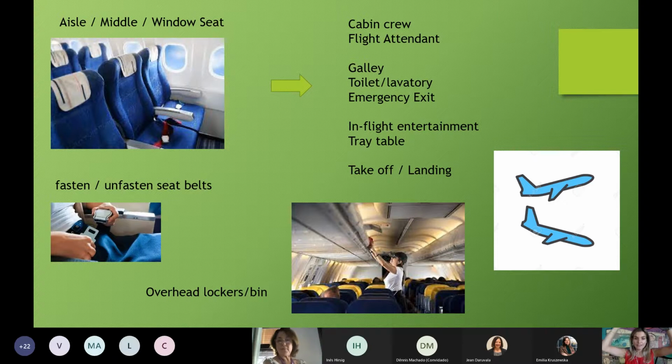So the overhead locker. And you've got the cabin crew there. You see in the picture a cabin crew closing the overhead lockers. In the UK, we call them cabin crew. In the United States, they name them flight attendants. But flight attendant, cabin crew, even steward or stewardess are also words that you can use.